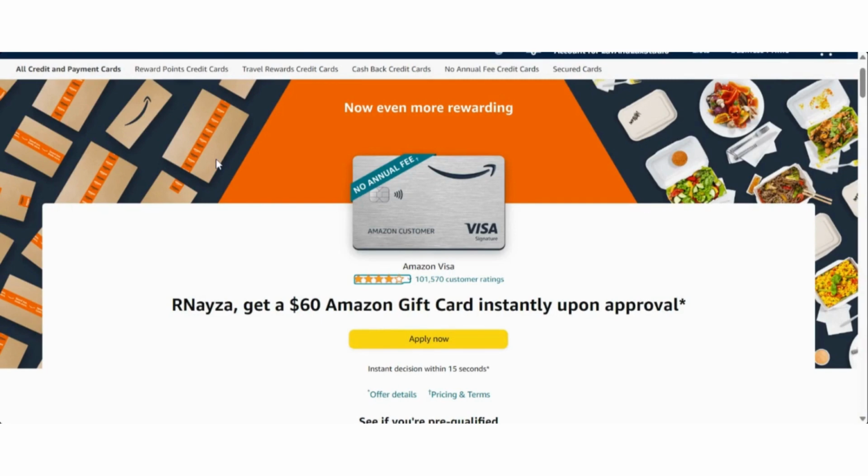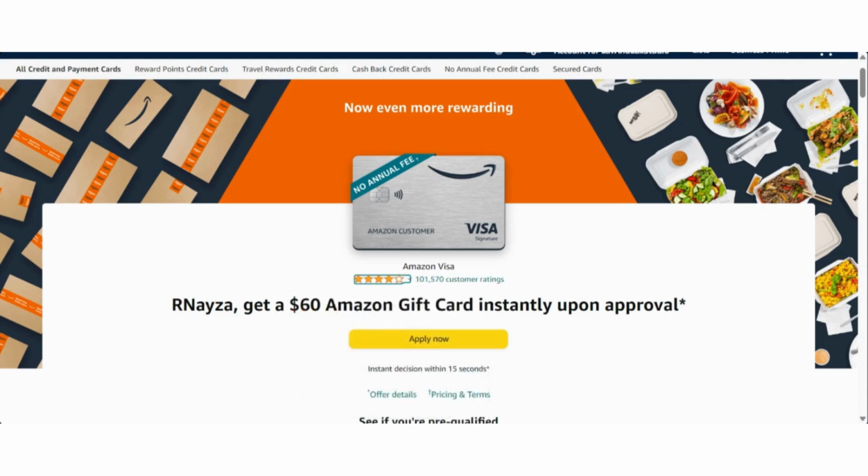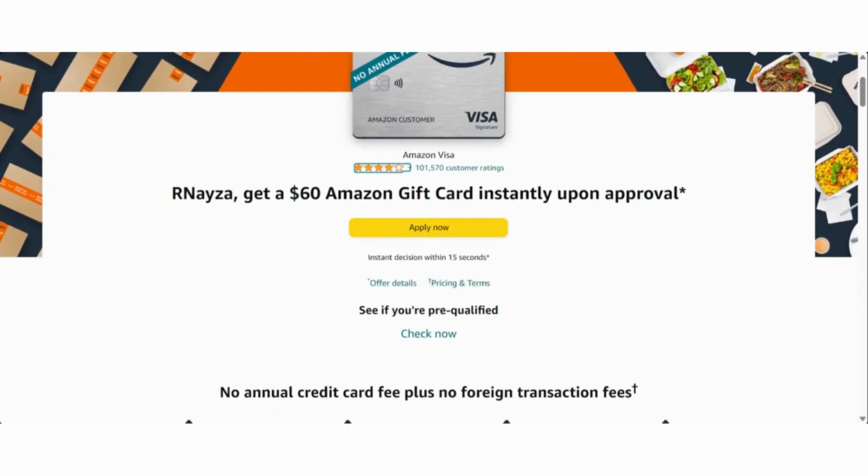So, today we have Amazon, and of course, we know Amazon has multiple different credit cards, but today specifically, we will be talking about the Amazon Visa credit card. Now, the good thing about this credit card is that to be pre-approved, there is no hard impact on your credit score whatsoever. But of course, if you do accept the terms and conditions, there could be a hard inquiry.